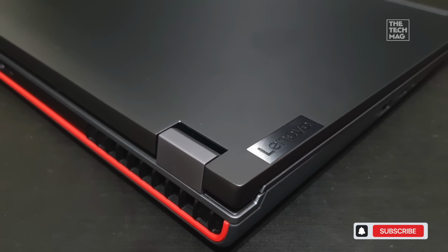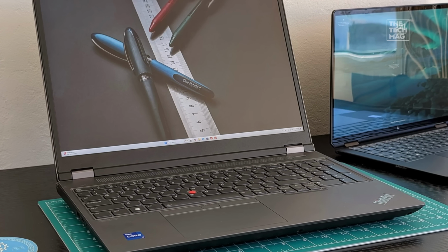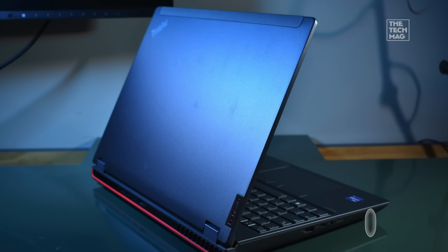Would I buy it? Yes. For architects, engineers, and professionals whose firms require ISV certified hardware, the ThinkPad P16 Gen 2 is the most defensible AutoCAD workstation available.